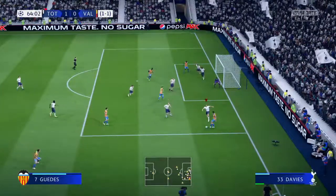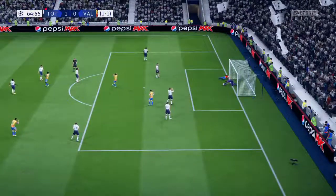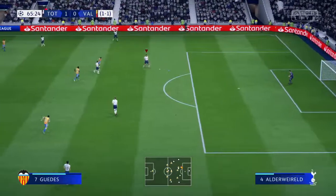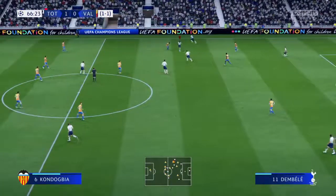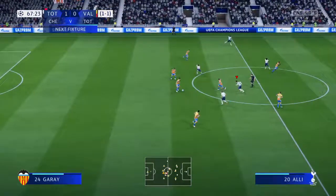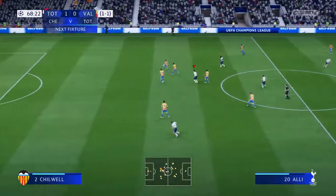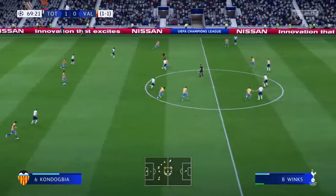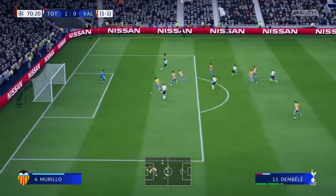Gonzalo Guedes. And a Tottenham Hotspur free kick coming up. Sissoko. He's just a thorough reader of the game, and there we saw it. It's with Garay. Kondogbia. He's lost it. And passing with a velvet touch.